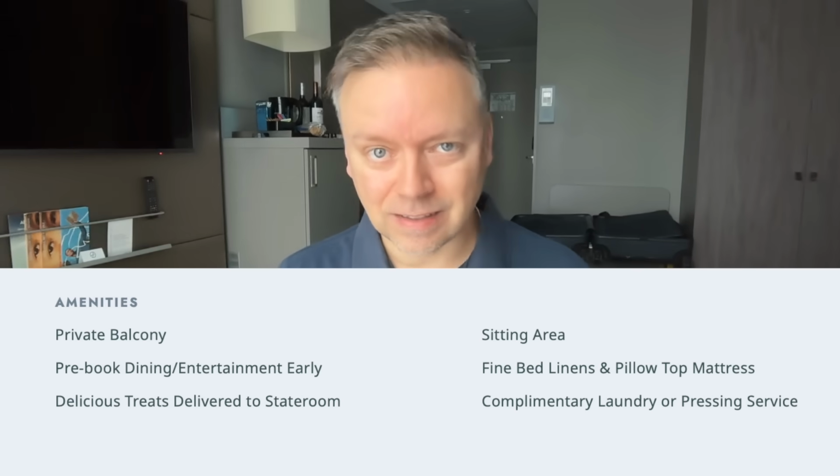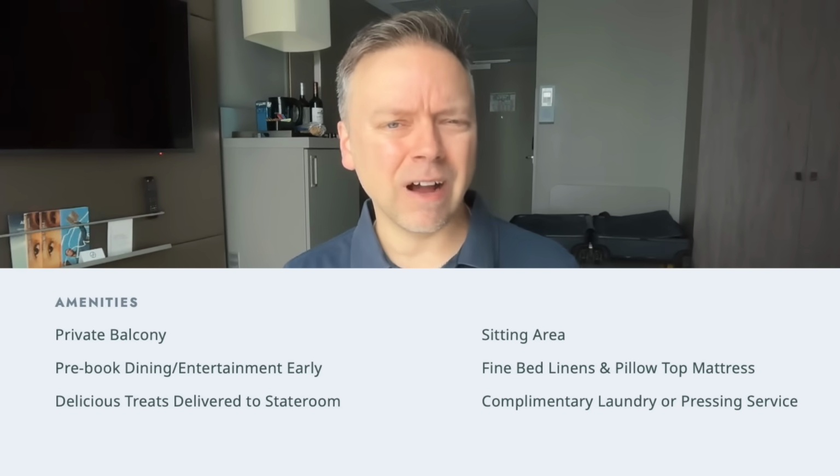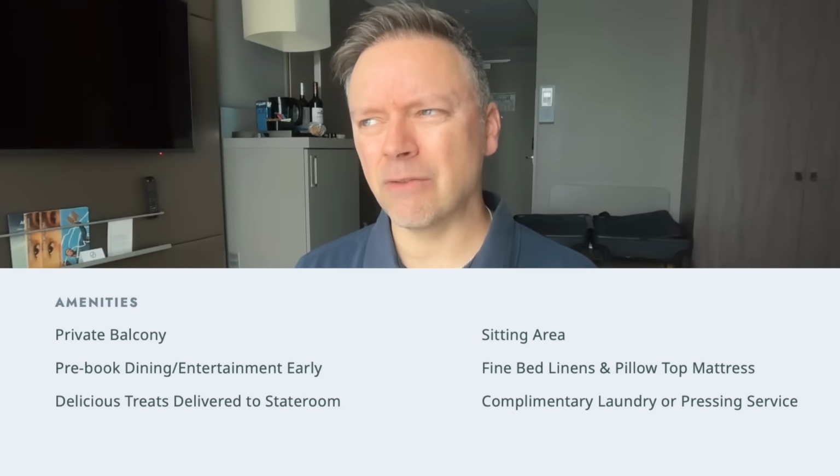You do get treats delivered to your room. I think it was every other day, but it might have been every day. And this is something that I think, yeah, it's nice, but you're already on a cruise ship where there is food included in the price of the cruise everywhere. So it's not like that's something you really need. But of course, it's nice when you come home from the pool in the afternoon to have some chocolate-covered strawberries sitting there or something like that.